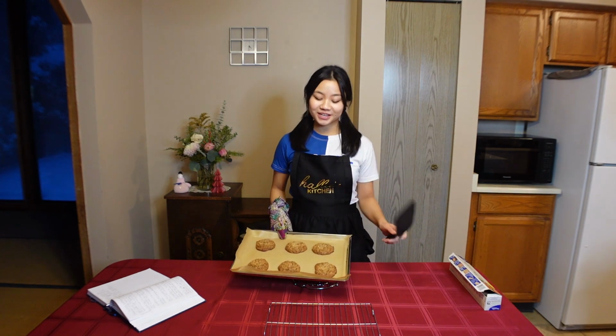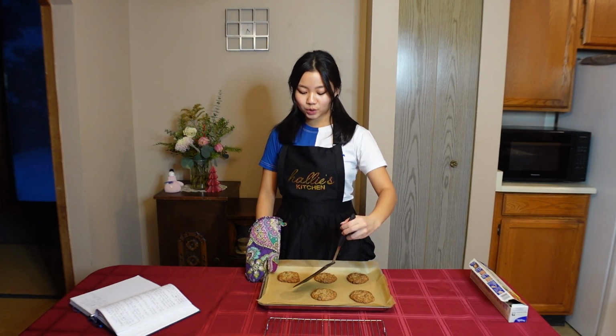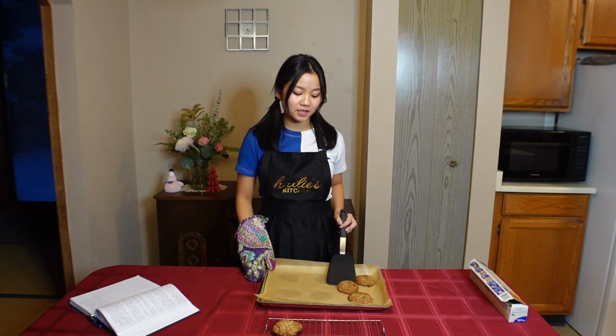Okay, the cookies are done. It is much, much later in the day. It is dark out now, but I gave it lots of time to chill in the fridge. I just baked them for 10 minutes at 350 and they look a little bit crisp, but we're gonna give it a try. Just gonna transfer these over to my cooling rack. They smell really good though. I feel like whenever cookies have cinnamon in them, it just smells so much better.